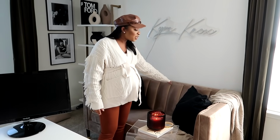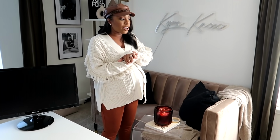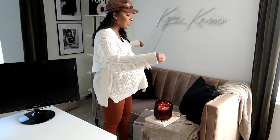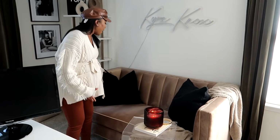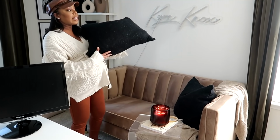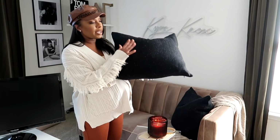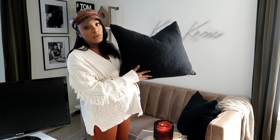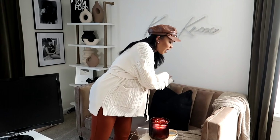So the couch here is from World Market. I believe it's the Leanne Love Seat, I think is what it's called. And it is literally the perfect size for this room and this space. I also added on 2 pillows here from CB2 and I love them. They really tied in the black on this side of the room. And there's just some plain, really nice black and white stitch pillow covers from CB2 that I am obsessed with.